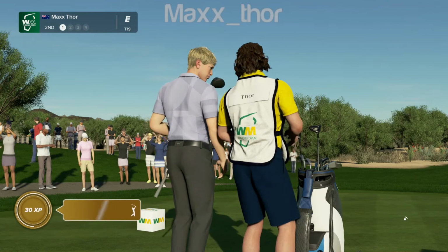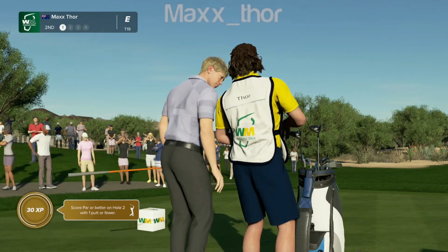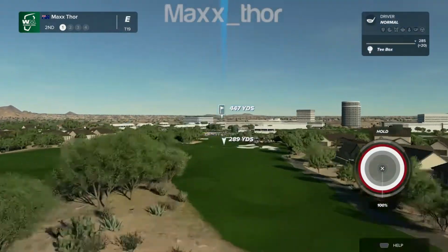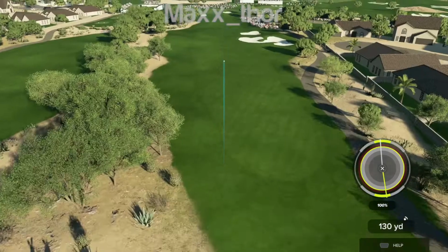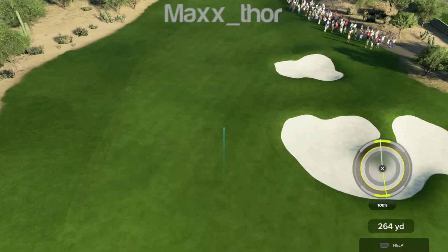The second hole at TPC Scottsdale is a mid-range par 4, playing 442 yards from the tips. The bunkers on the right side need to be avoided, which leaves a good mid to short iron approach to a green that is bunkered front, left and right. So a good accurate approach required. Well, this should find the short grass.